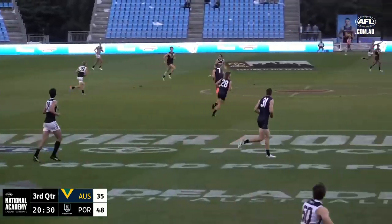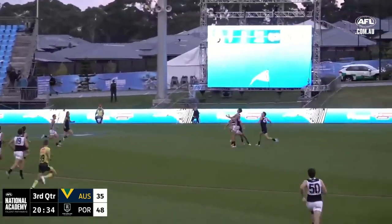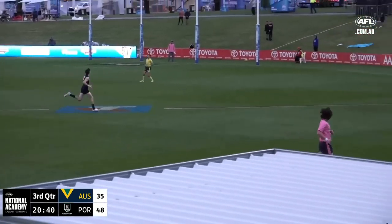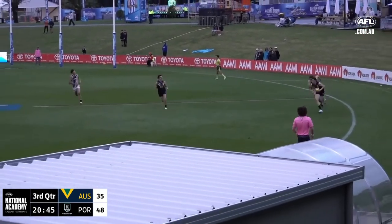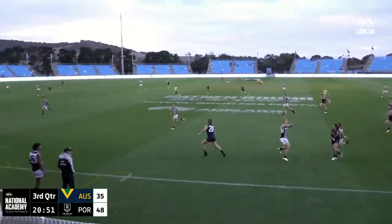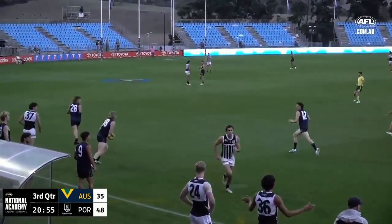Back to Jones. Now Jackson. Inside 50. We know Georgiades isn't down there at the moment. Ball's regained by Hardiman. Bouncing ball, eventually run onto by Darcy Wilson. Watson. Chipping ball, took some late contact. That'll be a downfield free kick for Australia.